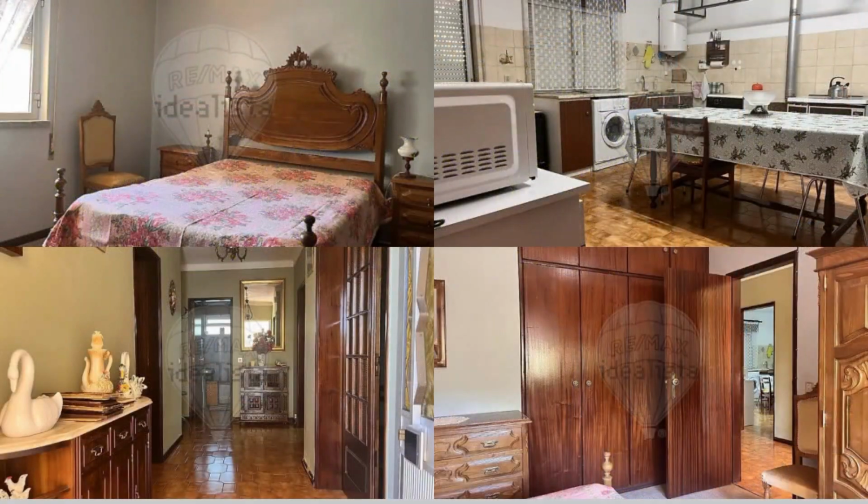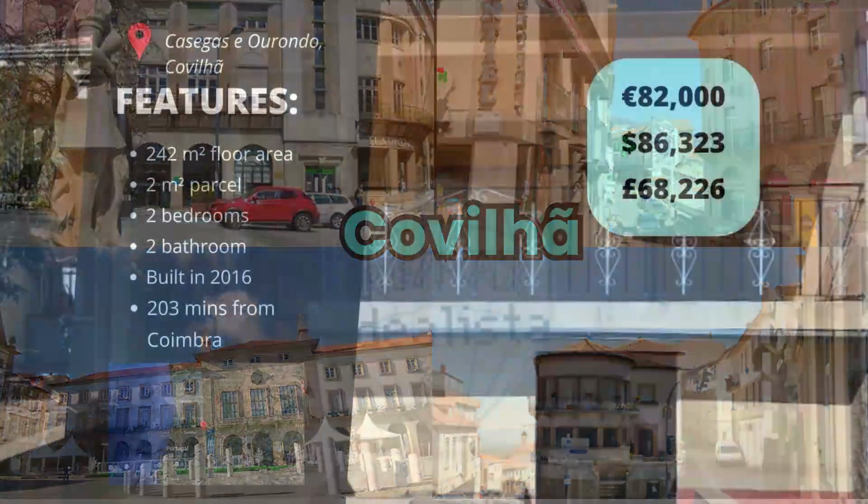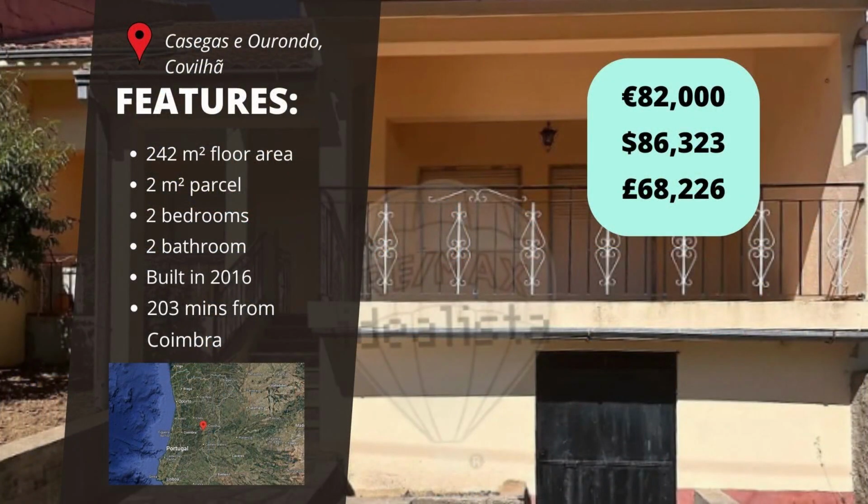For €82,000, $86,323, or £68,226, this tranquil home offers not only a restful living environment, but also untapped potential to personalize the attic and patio. It's the kind of place where you can settle in and enjoy village charm, while still holding on to a sense of curiosity for what you might create next.